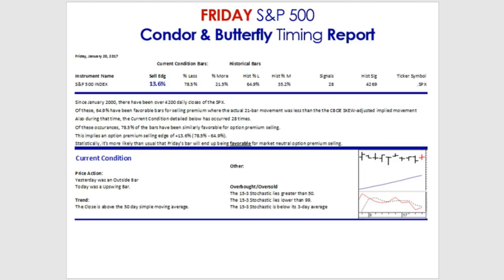Let's take a look at the Condor and Butterfly Timing Report for Friday ending January 20th. We are going to get into the weeds as to the methodology here, but for those of you that are veterans of this, let's just get right to the numbers, and then we'll cover both reports. So here we can see we have a positive edge for selling premium neutrally of 13.6. The number of signals is 28.